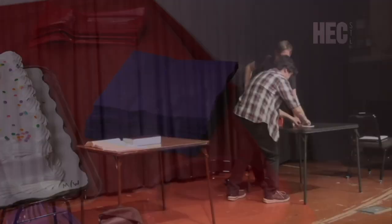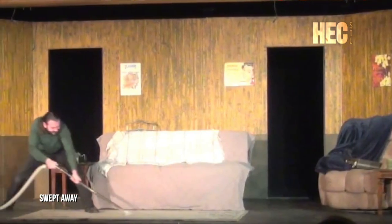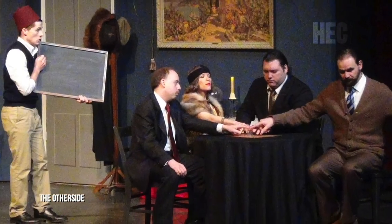in the best possible way. We are really happy that we are still here after 20 years. You know, there's obviously been some bumps in the road, but we're still here. So we're happy to be able to celebrate with actors and directors, anybody that's been involved with First Run and that have enjoyed what we have done.